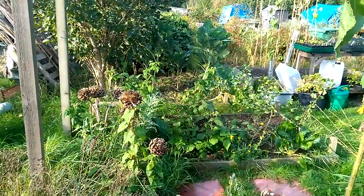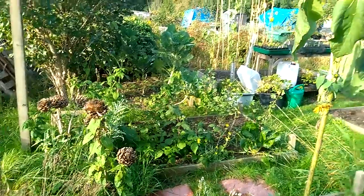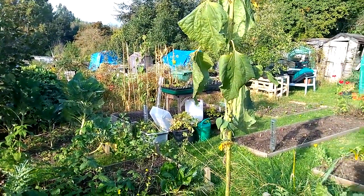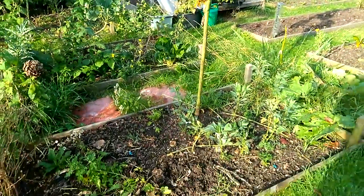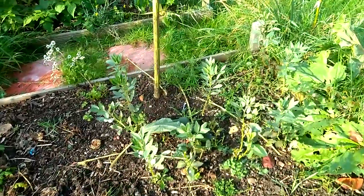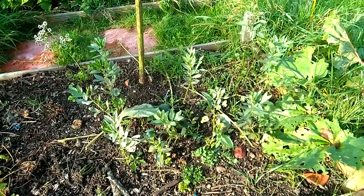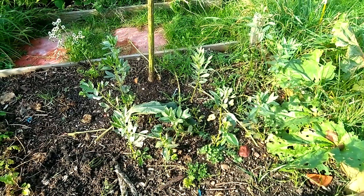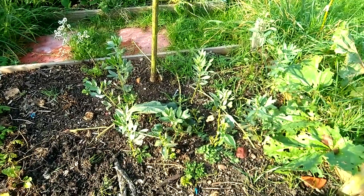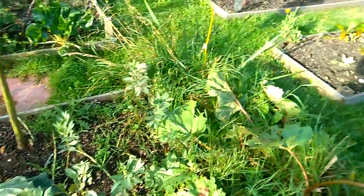Getting some raspberries here, which is lovely. I love autumn raspberries. Still need to take those bean canes down over there. This bed, I think, can be sorted. The Luz de Otoño broad beans, we put these in as an experiment to see whether they would survive the allelopathic sunflower, and certainly they have. So yeah, time to sort that.